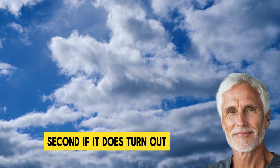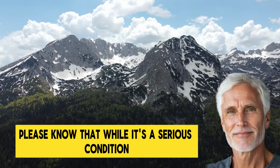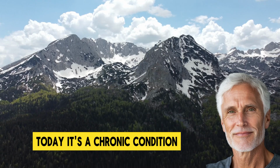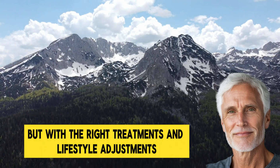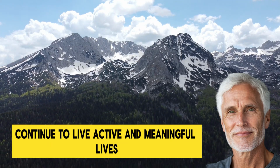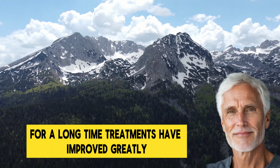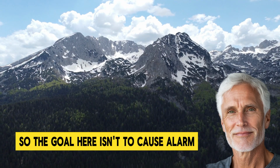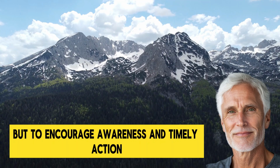Second, if it does turn out that your leg swelling is related to heart failure, please know that while it's a serious condition, it is often very manageable today. It's a chronic condition, meaning it needs ongoing care, but with the right treatments and lifestyle adjustments, many people with heart failure continue to live active and meaningful lives for a long time. Treatments have improved greatly. Finding it early gives you the best chance for effective management. So, the goal here isn't to cause alarm, but to encourage awareness and timely action.